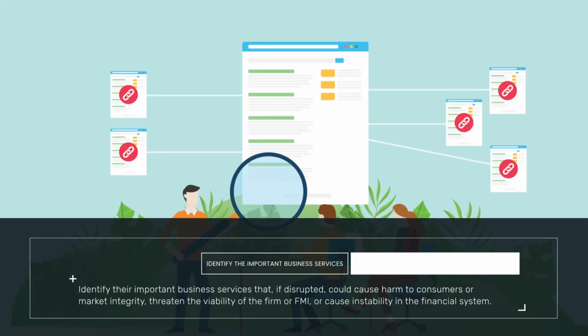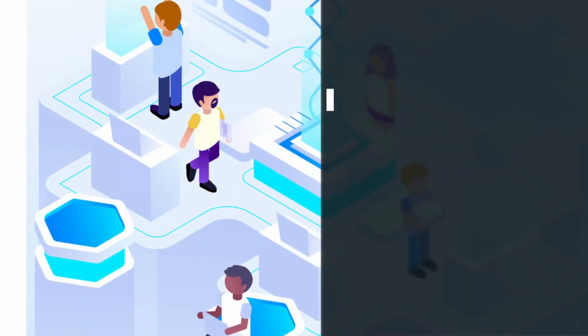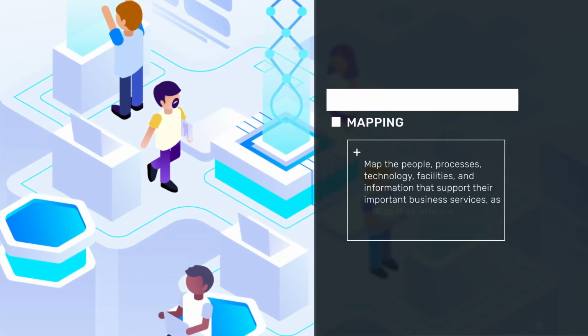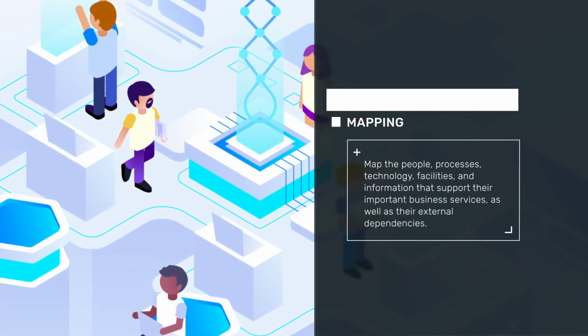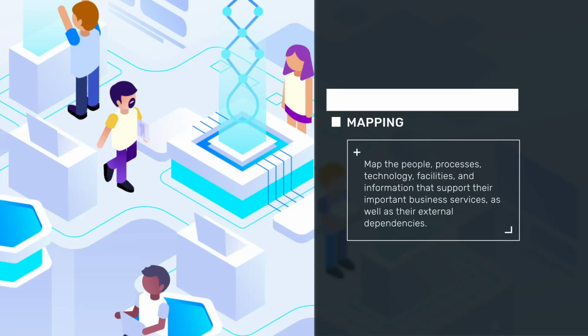Identify their important business services that, if disrupted, could cause harm to consumers or market integrity, threaten the viability of the firm or FMI, or cause instability in the financial system. Map the people, processes, technology, facilities, and information that support their important business services, as well as their external dependencies.